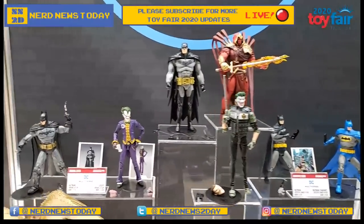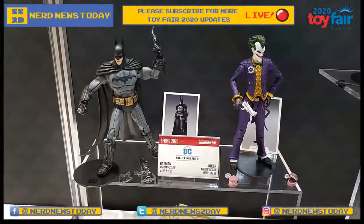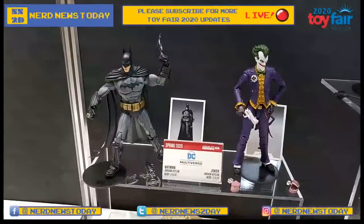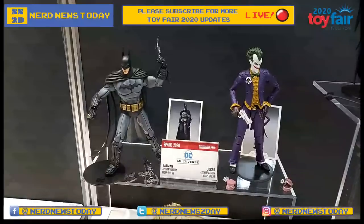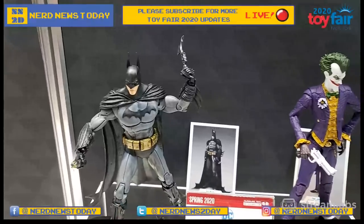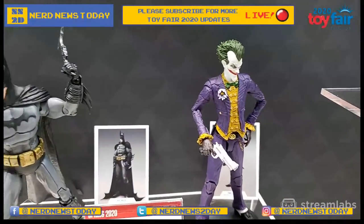All right. We also got some multiverse stuff now. So we're going to go for another new line that's coming up. It's the Batman Arkham Asylum and Joker Arkham Asylum series figures. They come with their art cards, and they are coming out spring 2020 as well. These look super cool. If you want to pan in, the detail is just amazing on the actual figure itself.